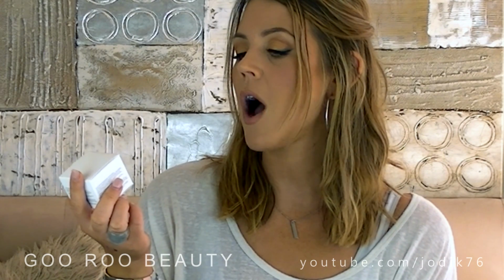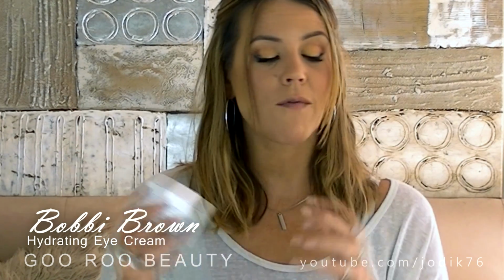And then I also bought a full size of the Bobbi Brown Hydrating Eye Cream. It's an enriched mineral water and aloe vera formulation. I have heard good things about this. Reviews online are mixed, so we'll see. I think primarily for me, rather than puffiness, it's hydration that I really want under my eyes. So we'll see. Bobbi, please don't let me down. I hope that I'm pleased with that.